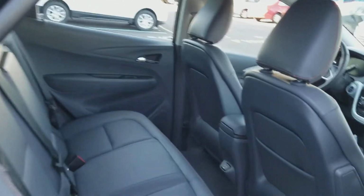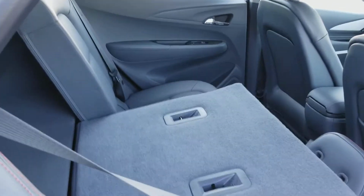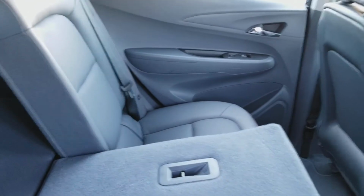Plenty of room for you in the back seat here. Take a look how much room you have. And the seats fold flat too, 60-40 split. So if you need the extra cargo room, you could utilize it. And it still seats one person in the back.